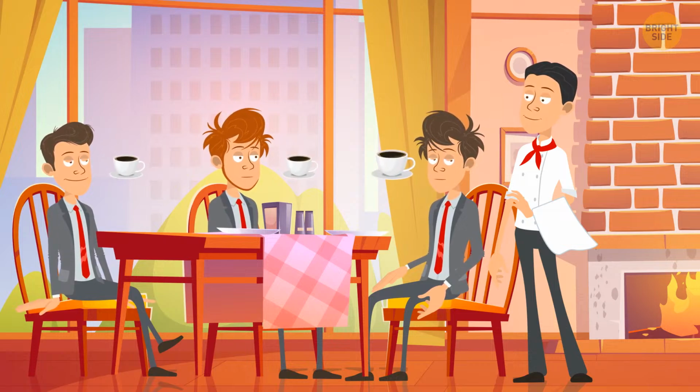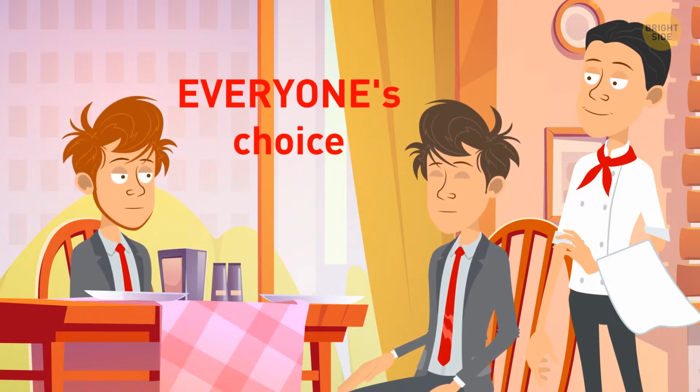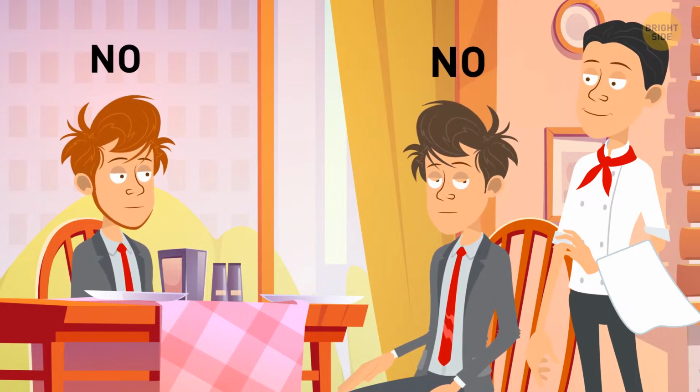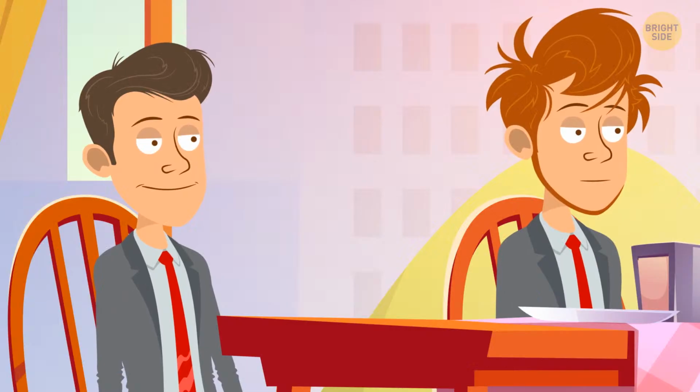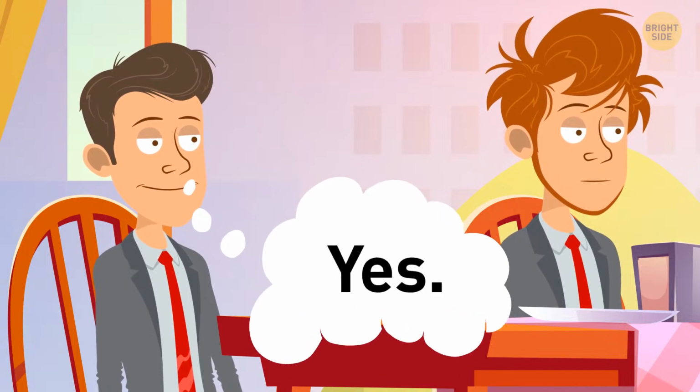All young men ordered coffee. Each of them wanted to have this drink, but the first 2 couldn't know if it would be everyone's choice. If the first 2 guys hadn't wanted coffee, they'd have simply said no. So when the third guy heard his friend's replies, he figured out that both of them wanted coffee. And since he was going to get a cup, he said yes.